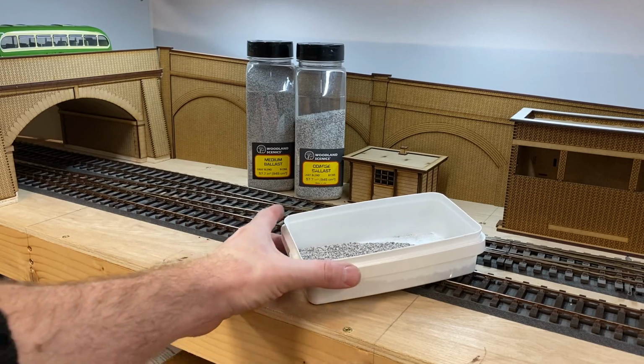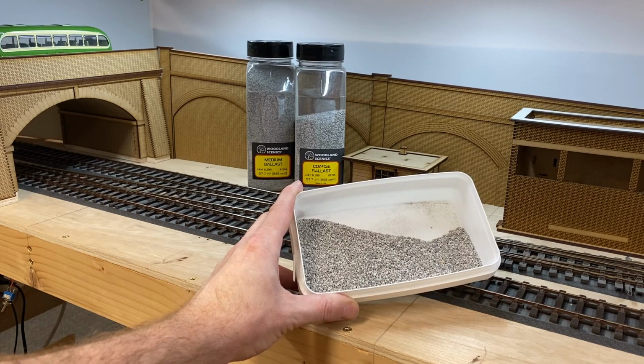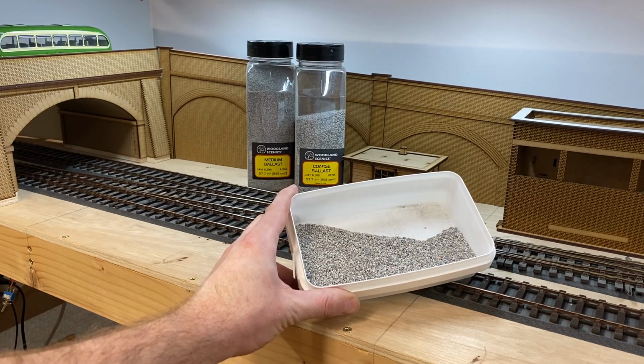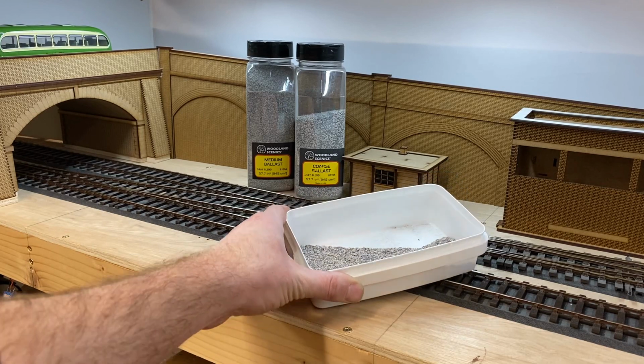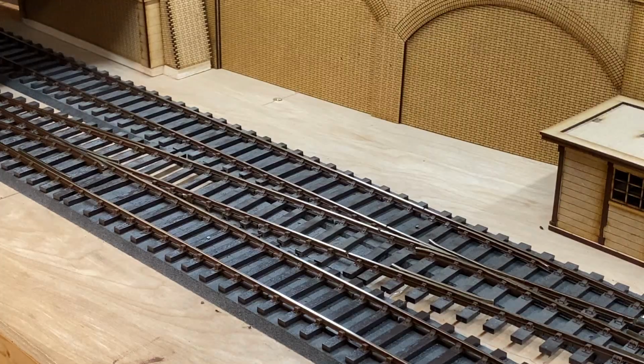I mix those together about a 50-50 ratio in one of these plastic containers and make sure the two types of ballast are neatly blended together, and then it's time to start applying it to the track bed. So this takes a bit of time. It's pinch by pinch adding the ballast into the railway, and then we'll brush it all into place.